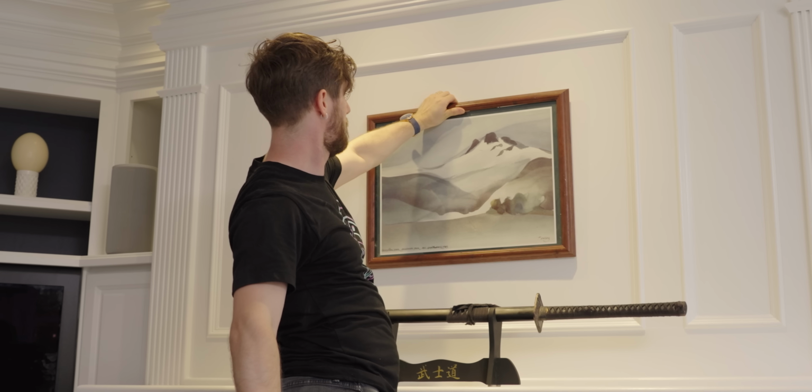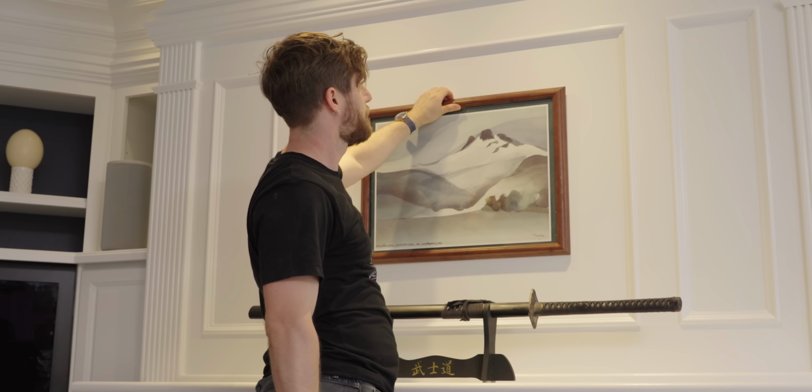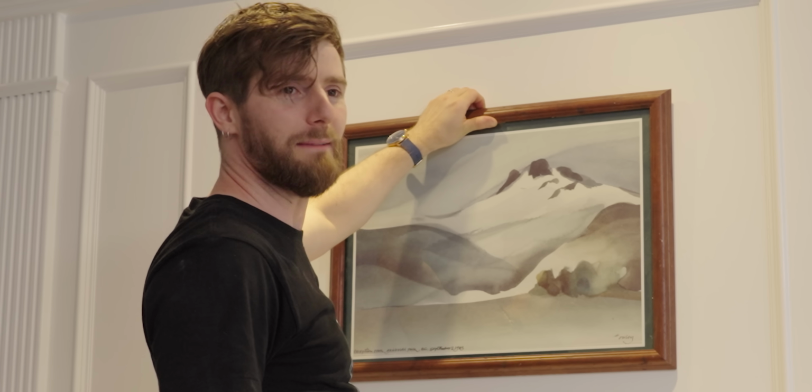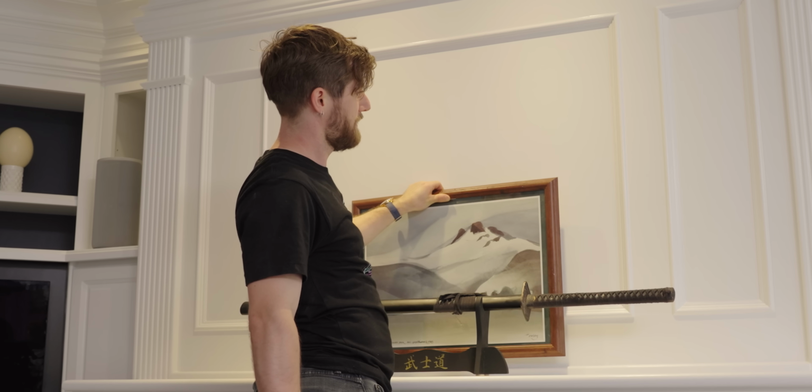It's better, but the frame is awful. Yeah, the frame doesn't really work. You should paint the frame black. I could paint the frame, but no, I can't paint the frame right now. Can you do it right now for me? Why not? Well, I mean, do you have like gaffer tape? Well, you know, I could.